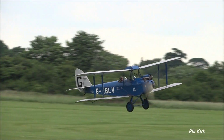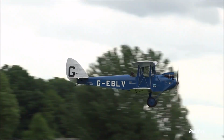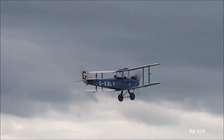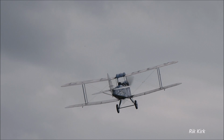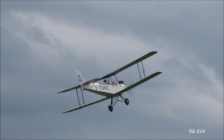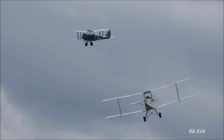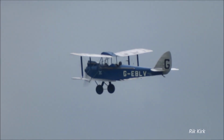After the Great War. The aircraft you're seeing just getting airborne now, the blue and white aircraft, is the earliest flying de Havilland Moth in the world. It was the eighth Moth built, and in 1925 was flown by Alan Cobham and delivered to the Lancashire Aero Club at Woodford in Cheshire.